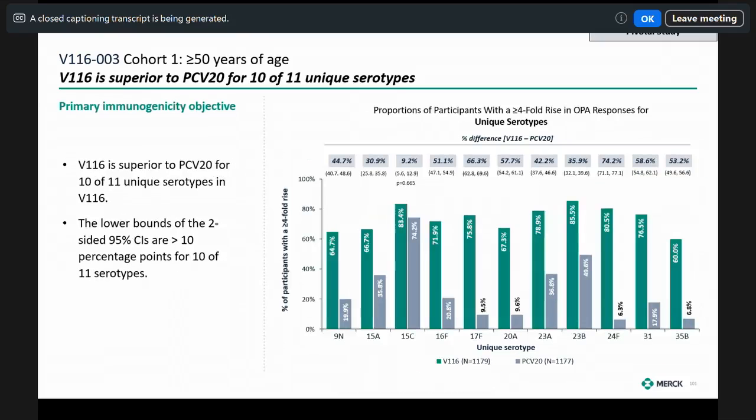Next slide, please. In adults 50 years of age and older, so staying with cohort 1, V116 is superior to PCV20 for 10 of 11 serotypes. This is based on the percentage of participants with a 4-fold rise or greater in OPA responses, where the lower bound of the 95% confidence interval of the difference between the groups had to be greater than 10 percentage points. And again, for serotype 15C, 83.4% of participants in the V116 group had a 4-fold rise in OPA responses. This is the second highest 4-fold rise of the unique serotypes.